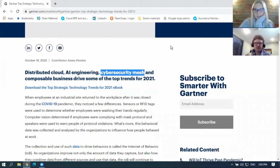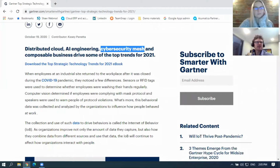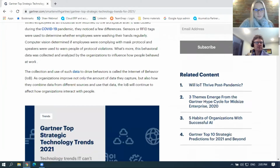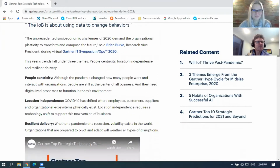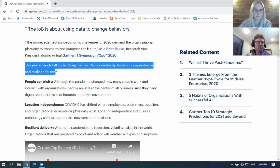Okay, bear with me as I go through this Gartner one here. I think the interesting thing is that they talk about all the different trends in here. As we break it down, they're introducing a new term, IOB. Well, what the heck is that? We'll get to that in a minute. But I think this is really important, how they've summarized it, and I really like this: this year's trends fall under three themes: people centricity, location independence, and resilient delivery.